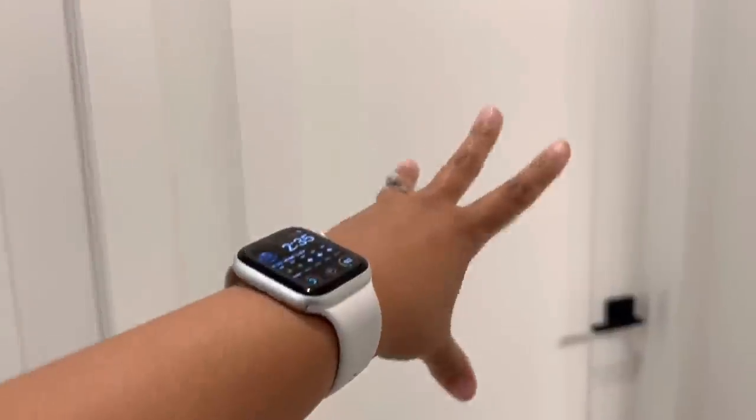So this is our media room. Okay, going back down this hallway. So we have these two bedrooms. There are bedrooms with bathrooms, because all the bedrooms have their own bathrooms.